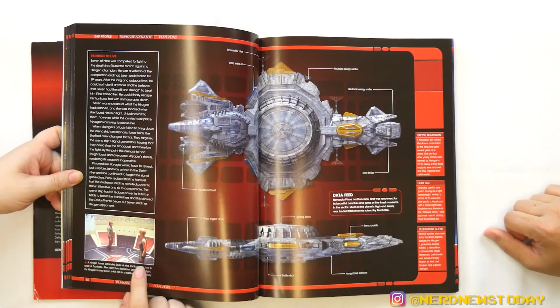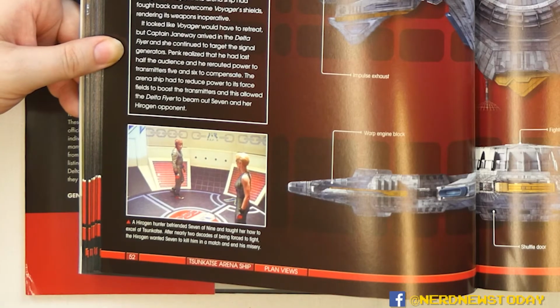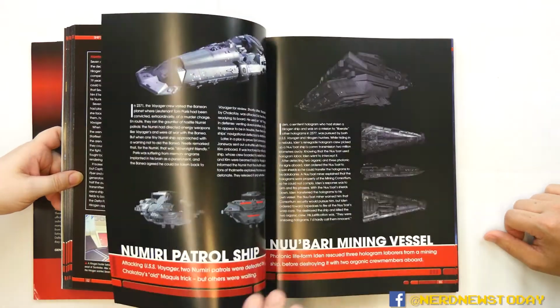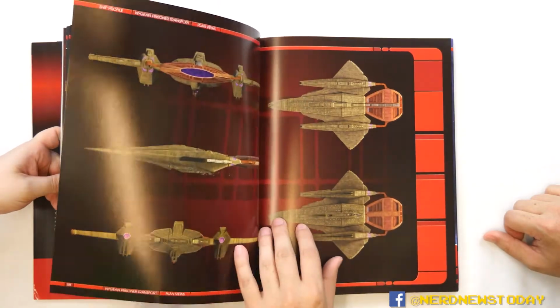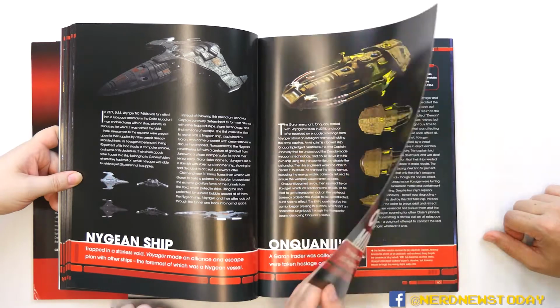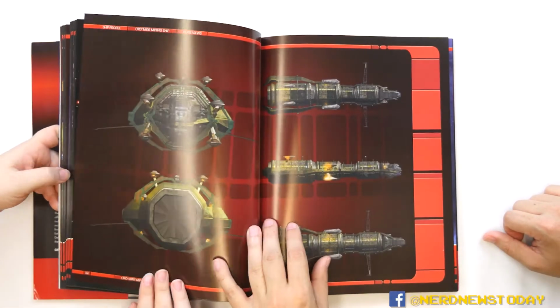Oh wait, but we do have Jerry Ryan with the Hirogen hunter that she befriends. Yeah. You know what, I kind of like this better than with the Rock. No, I want the Rock. No, of course we want the Rock. It's just that was a more poignant moment in the show. Yeah, but I still want the Rock. Everyone wants the Rock. Seven smelled what the Rock was cooking. Yeah, and then she kicked the Rock's ass. Well, she did. Then he also kicked her ass, but still.